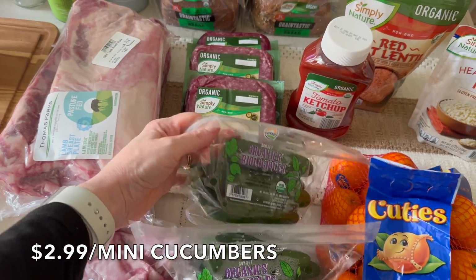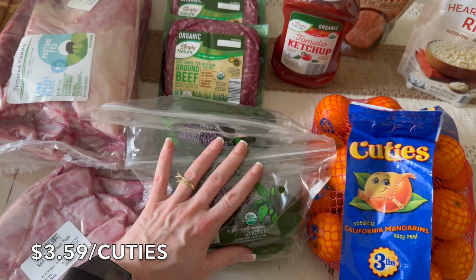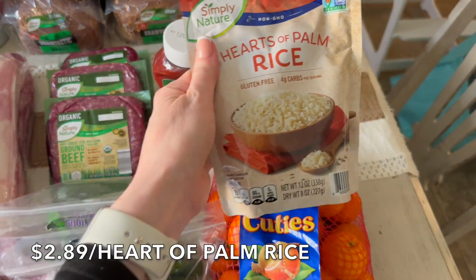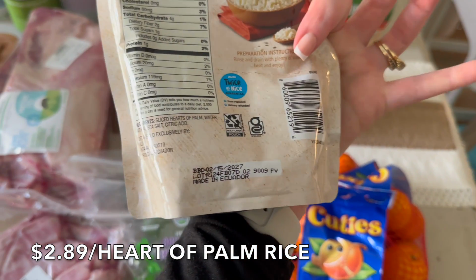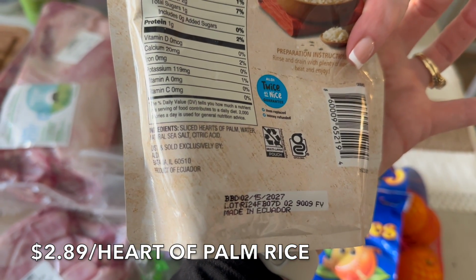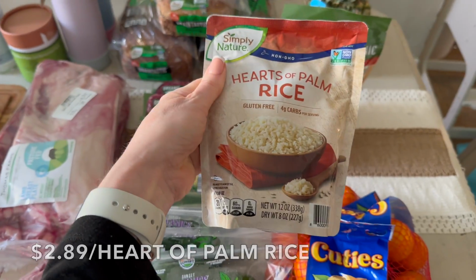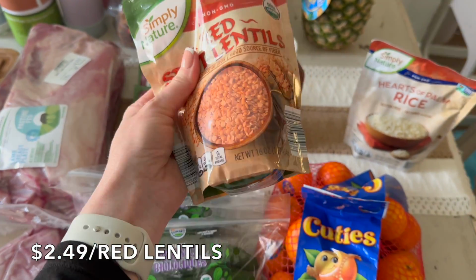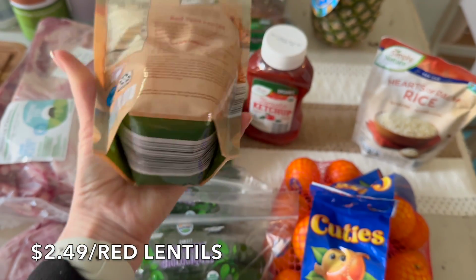We got some mini cucumbers for snacks, Cuties. Thomas loves those for snack. I've never had this hearts of palm rice, but I want to try it with one of my burgers or my steak one night with dinner because I am watching my carbs. Picked up some of these red split lentils for lunch for my kiddos. This 1 pound bag will be perfect for the amount of food we need for lunch.